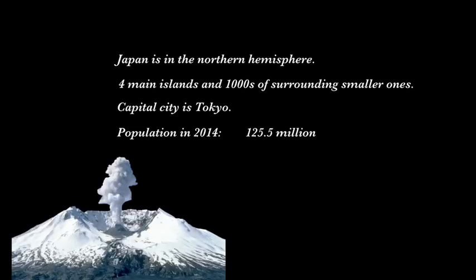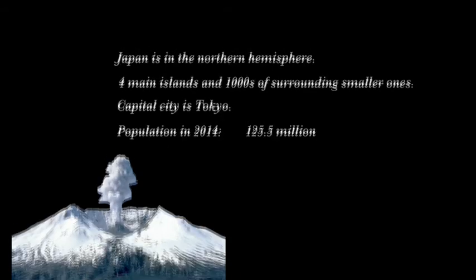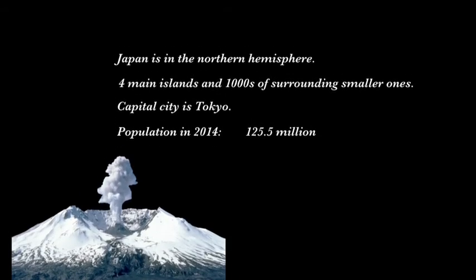Japan, of course, has a lot of volcanoes, like Sakurajima, some are active. It also experiences a lot of earthquakes due to its placement over the shifting plates of the earth.